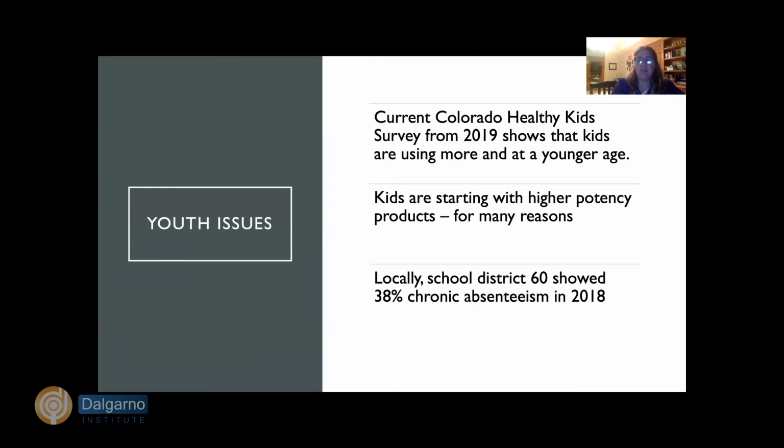Some of the youth issues that we're seeing: recently there was a Colorado Healthy Kids survey, and it showed that children in our area are using more, and they're using at a younger age. Kids are starting their cannabis career with the higher potency products for many reasons. Several of the reasons are that there's less odor associated with it, so it's easier to use in a vape pen or a dab pen. You can basically take a hit discreetly every now and then from your pen at school. There are numerous ways to hide these.